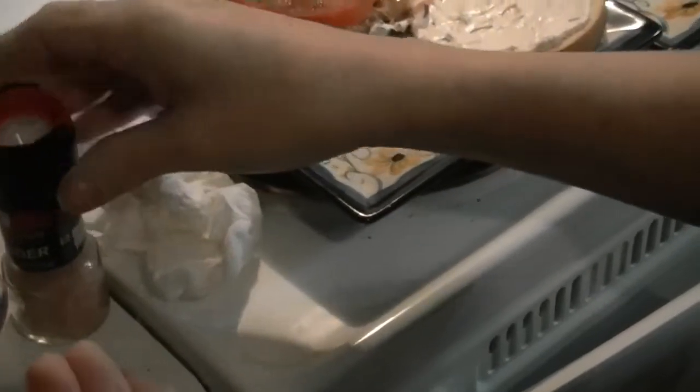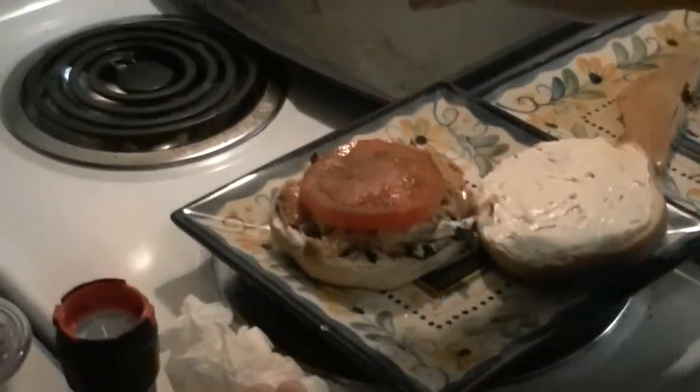Katiebug in the background says she wants M&M's. Apparently she don't want no salmon either.